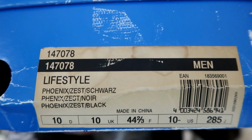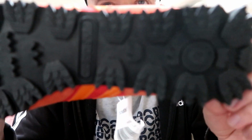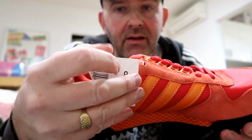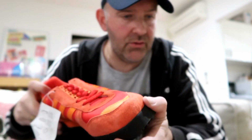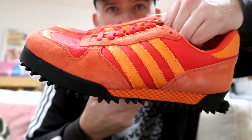No clue what they are. UK 10. Lift-off lid, so they're going to be old. Oh. Wow. They are mint. Check them out. Brand new. The colourway is striking. They are tagged. What a gorgeous pair they are. That might have to be the thumbnail, that pair.